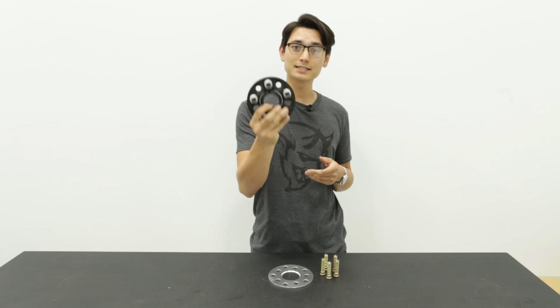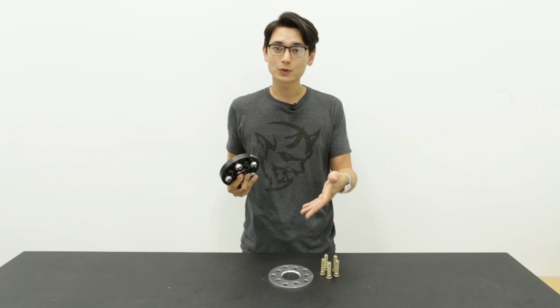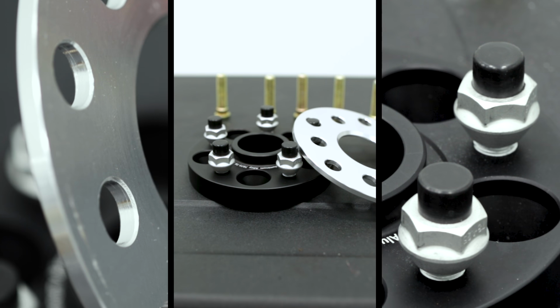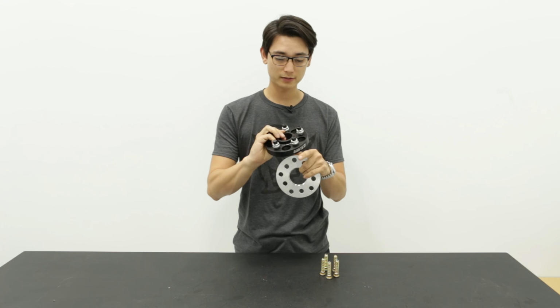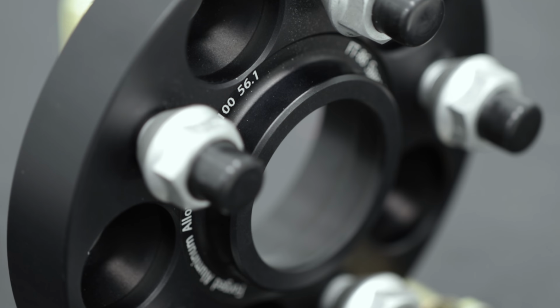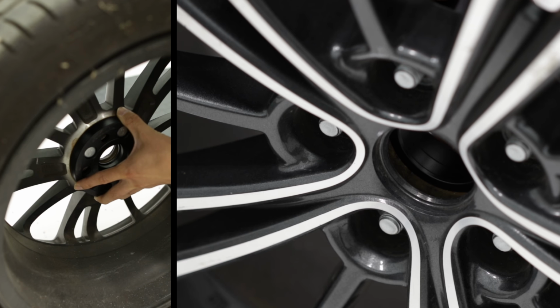This one's definitely simple, but there's twice as many bolting points. This one takes a little more work up front, but it's a little simpler when you're installing the wheel. Now both of these kinds of spacers come in either Hub Centric or non-Hub Centric. This one is non-Hub Centric while this bolt-on spacer is Hub Centric, and the only difference here is this little ridge in the center that's going to center the center bore of the wheel to make sure it doesn't come off-centered. That's really the only difference.